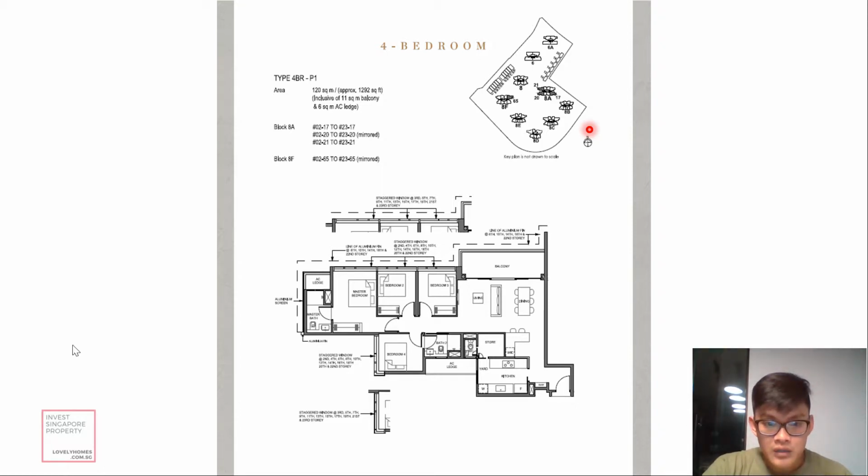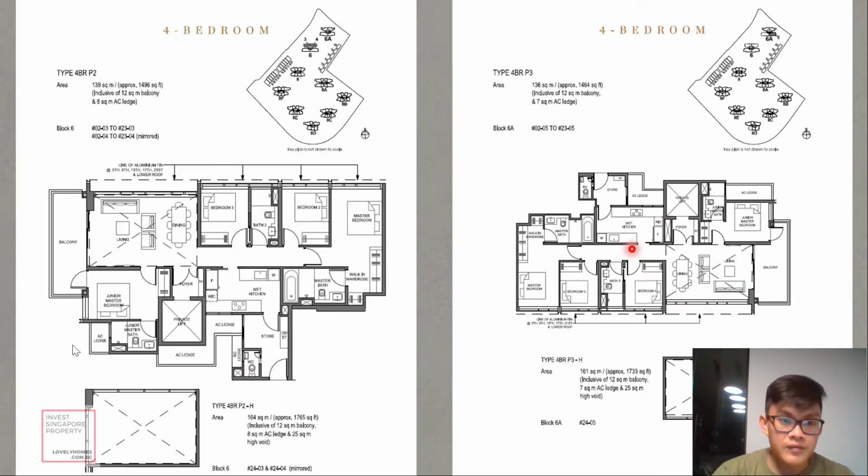Okay, you also have to take note that for this selection of 4-bedroom premium, there's actually no private lift. This is something you have to take note of. Whereas, as we can see in the next slide, stacks 3, 4 and 5 all have private lift.